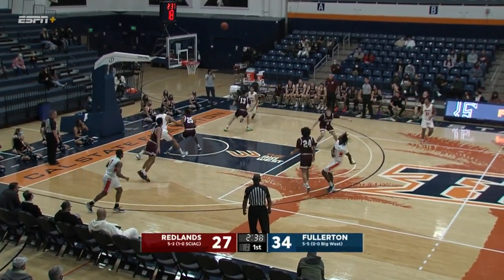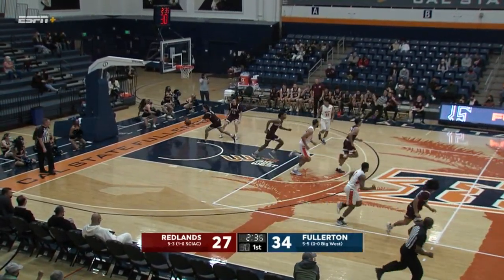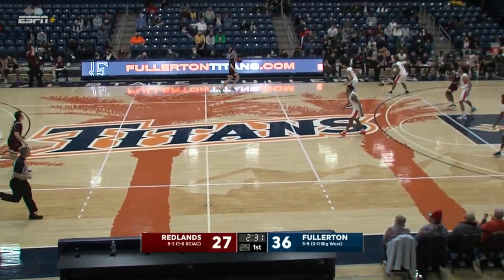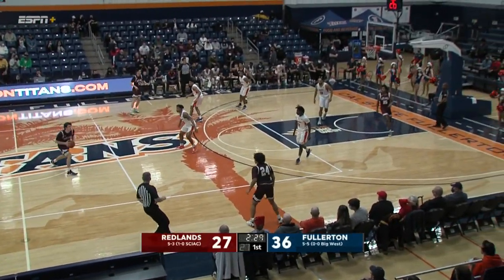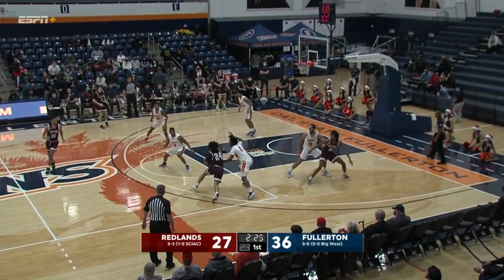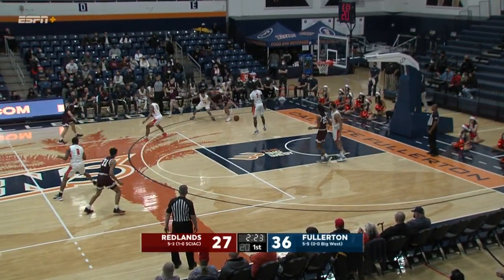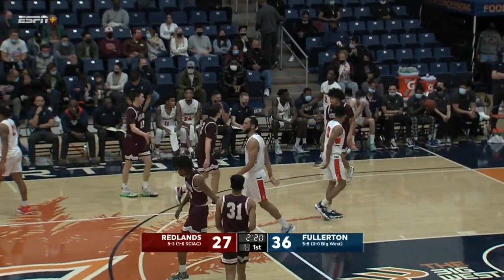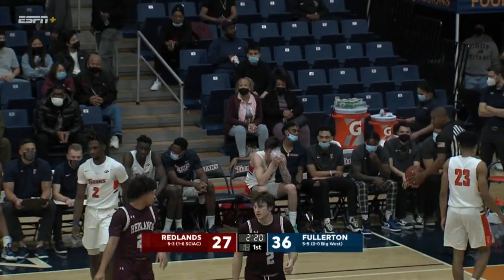Trey dancing with Owens and knocking down a long 2. There's a shot that he hits from outside. It's not downtown, but it's 2 points. Sometimes you've got to hit some of those mid-range to long 2s just to get that stroke going. He made a couple of foul shots, and now he's essentially hit 3 consecutive shots, counting the 2 free throws.